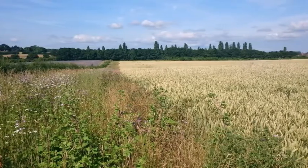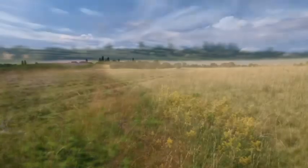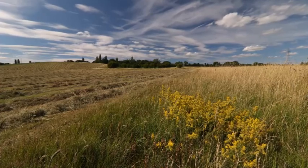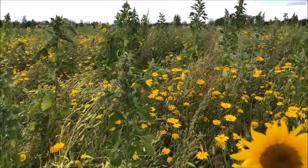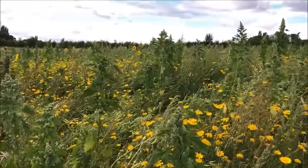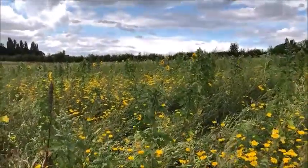So we grow crops like cereals, and we grow hay and other forage for feeding to livestock right round the year. Of course, as well as being an active farm, we also try and do things to benefit nature. And that takes all sorts of different forms.